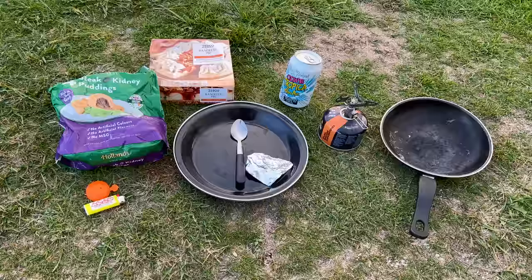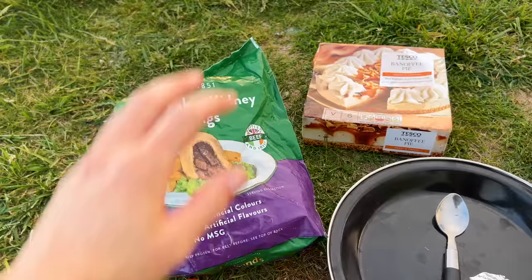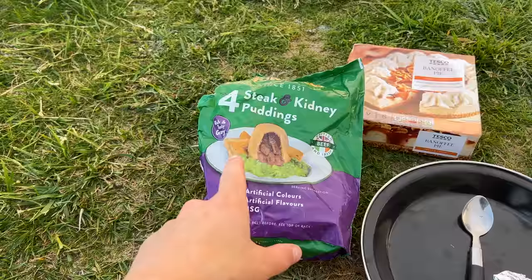Let me show you what I've got for food tonight then. So, this is it. Steak and kidney puddings. So these are just Holland's. But steak and kidney puddings apparently were first printed in a book in 1861 in Sussex. That was the first known origins of it. So apparently it was invented in Sussex.